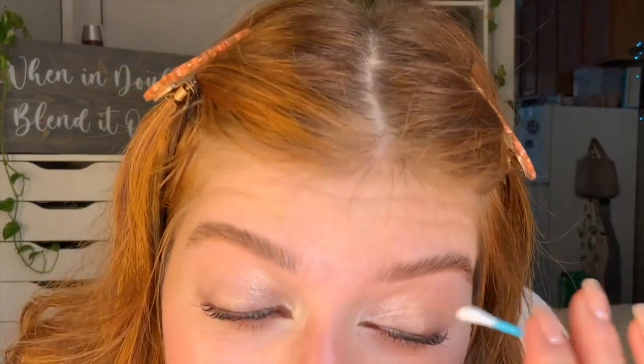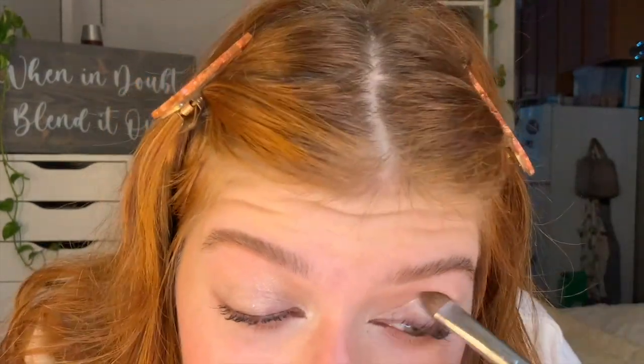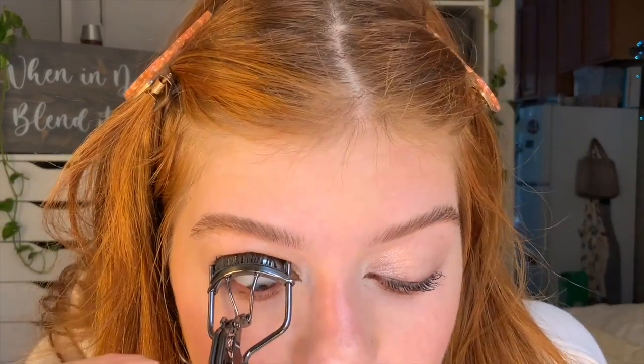Left a little bit of a mark, not too bad. Go and buff that out, I guess, with the brush. Okay, I'm gonna give them another good curl. Again, really light pressure here. They do look really good. I poked myself in the eye a little bit on that one.